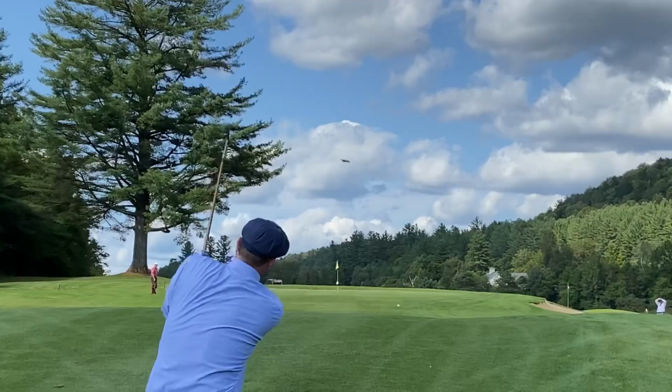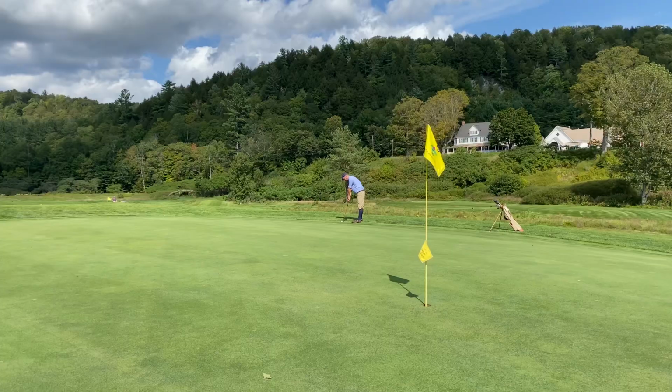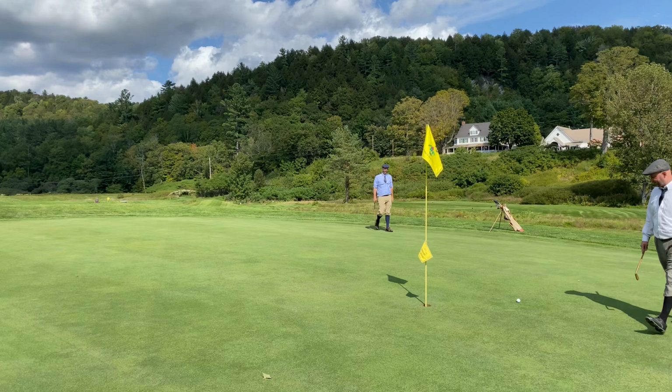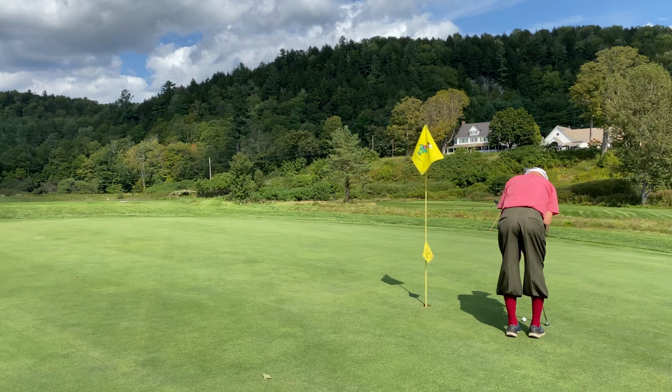The mashie approach is one shot that I haven't quite figured out yet with the single plane swing. It was the one thing I could do pretty consistently with my previous swing. I'm getting closer to figuring out some rhythm with that, and that's what I'm working on in the off season. Yeah, that was a short putt that I should have made, considering how well I was putting. And there's a good putt from Jeff to clean things up.